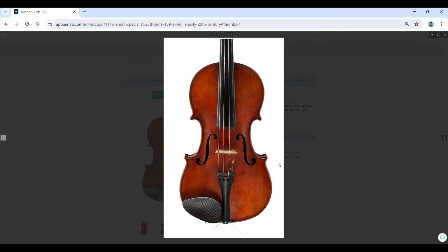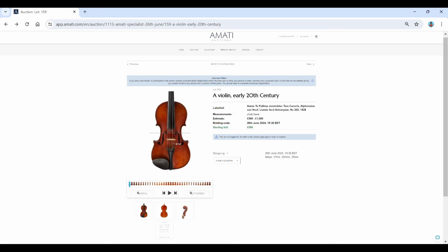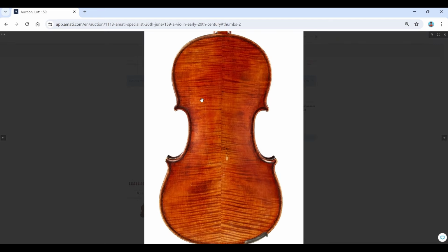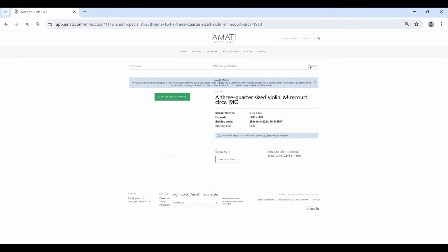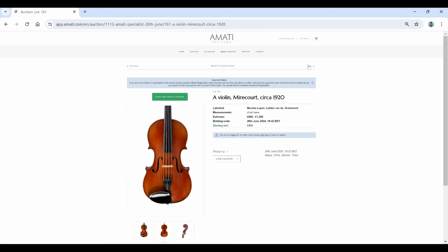I quite like the model on that, and quite like the varnish and the wood choice. It's just a shame about that big soundpost crack here at the back. Otherwise, it looks quite nice. 3/4 size violin, you can skip that. Violin, Mirecourt, 1920.